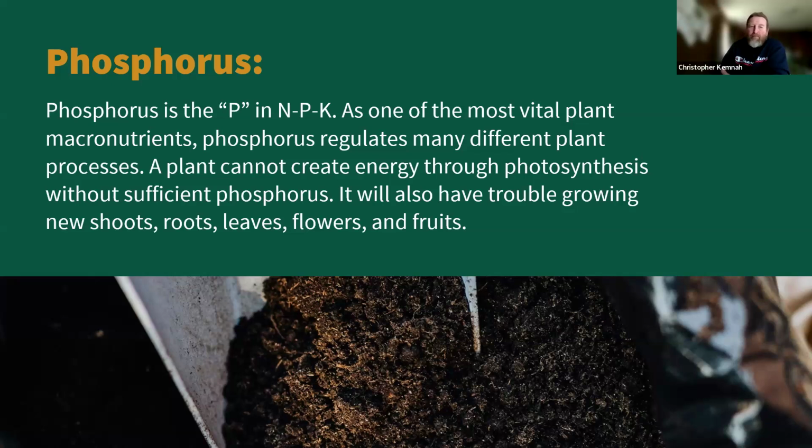So plants cannot make new roots, shoots, leaves, flowers, or fruit if there isn't sufficient phosphorus available during the growing season or at critical times of the growing season.